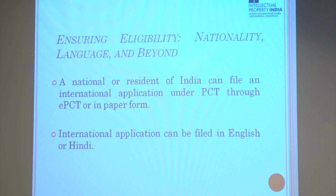The first thing we do is check 2 conditions. One is that you are a national or resident of India. That means you can be a national of another country, but if you are residing in India, you can file through ROIN. That is the primary condition. The second condition we check at the first checkpoint is that your application should be filed in English or Hindi. No other language is accepted.